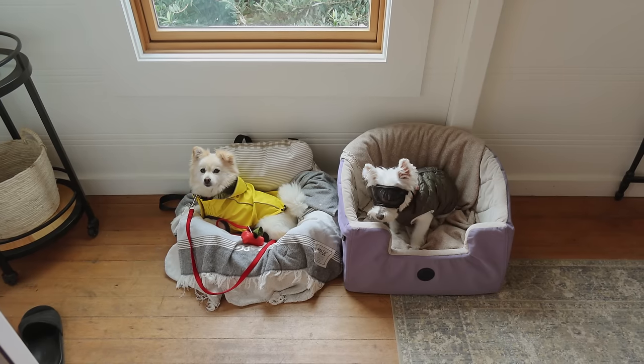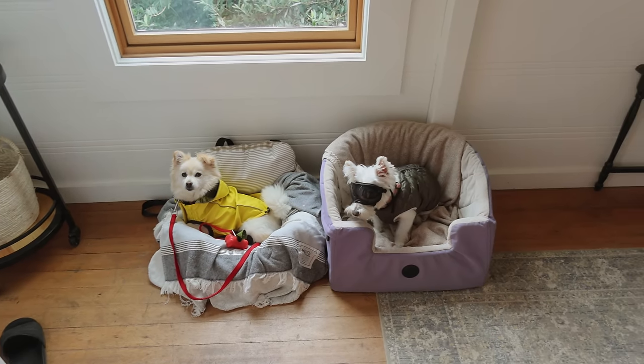The babies are ready to go. Navi got her raincoat. Money got her glasses. To answer the question why Money's always wearing her sunglasses, I swear every time I post a photo or a vlog of her wearing her glasses, so many people ask. It's pretty much the same reason we wear sunglasses, because the sun is obviously harsh on our eyes, and especially with her, she's 17 and a half years old now, so her eyes are very sensitive to the light. So I just put on the sunglasses to help protect that.